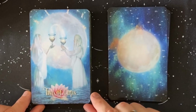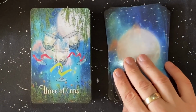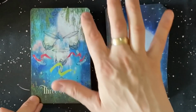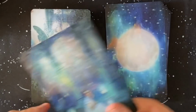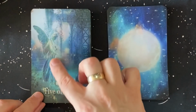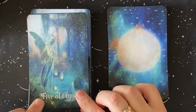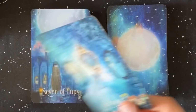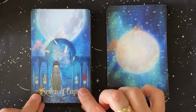Our Two of Cups. We have two females here. Love this. The Three. Beautiful hanging trees. Four. Wow. Gorgeous angel. Almost looks like a statue in a beautiful garden. Six. There's our Seven of Cups with those choices to be made.